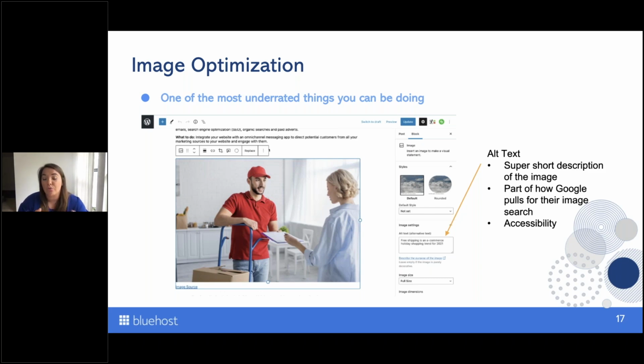But this is how Google can pull in your images to their image search results. So when we look at Google, we have the all tab that has all of those search results that we're all used to seeing. But there's also the image tab. When you click that, the alt text is one of the factors that is used to pull in your image. Additionally, aside from the alt text, the image title is used to pull that in. That's something separate entirely.